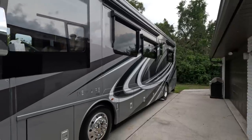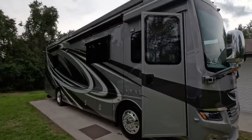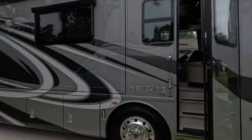As you may have heard on the Inspire video, this is on the Freightliner chassis, and I'm a huge advocate of the Freightliner chassis, and this Newmar is basically on the same chassis. It's easy to get around, easy to maneuver, ride quality is fantastic, but of course the Newmar build quality is at a whole different level than I had before.